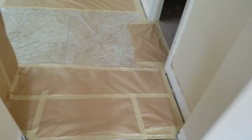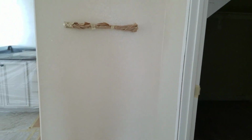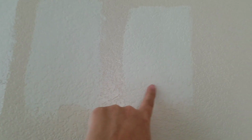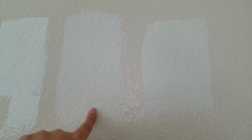The bathroom floor we were saving. The rest of the floor we're not. So you can see, and here are the color swatches. This one I am not going with. This is the one I'm going with. This one was too yellow. You probably don't see it on there, but it was a little bit yellow. This is almost like a grayish, really light gray or tan kind of color.